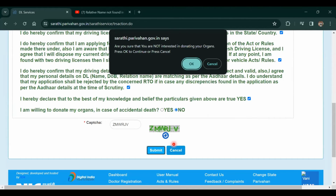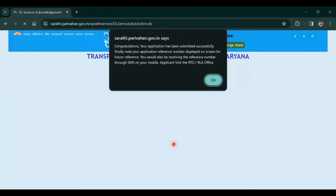As soon as you do, it gives you a pop-up message: are you sure you do not want to donate your organs? You can choose okay, or you can choose yes, whatever suits you better. And then it says, congratulations, your application has been submitted. The application number will be displayed on the next screen, and you'll also get an SMS that your application has been submitted and that you have to visit the RTO office. So basically what they're telling you is, the work is not done, the application is not yet complete.